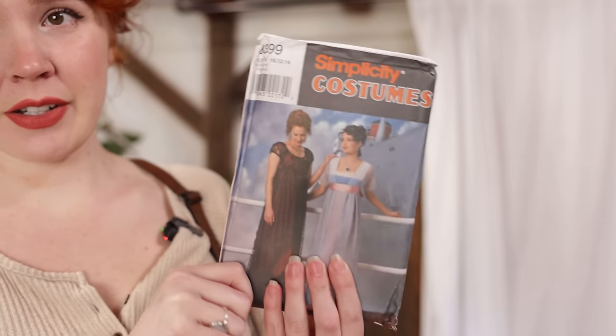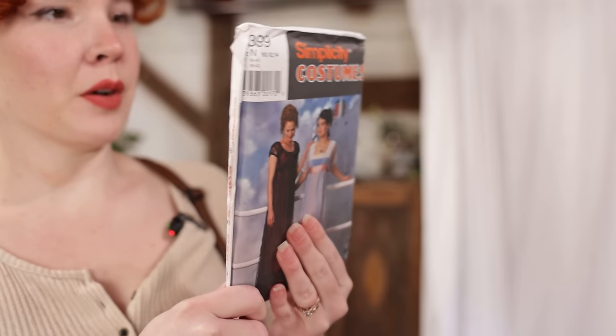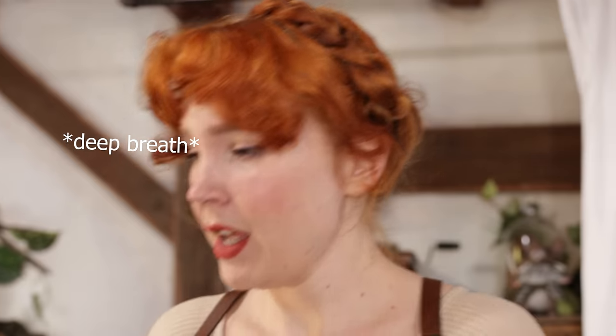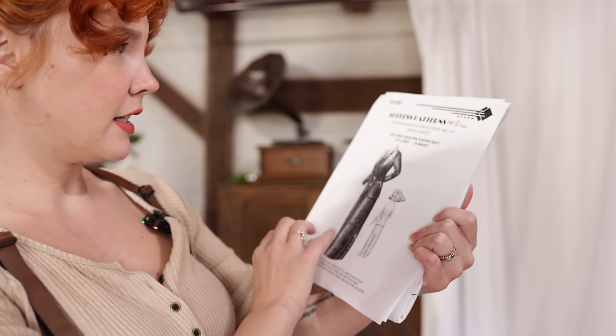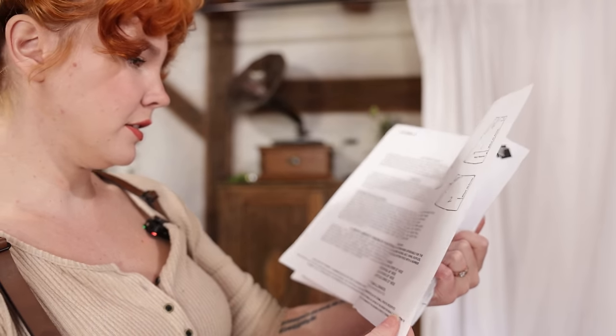This Simplicity pattern, which they made years ago, will be a good base, and then I can add more layers and futz with the colors and all that jazz. For the boarding suit, boop. Reproduction of a 1900s pattern, which I think is really going to help, again, as a base. It's better than just draping the entire pattern myself, let's put it that way.